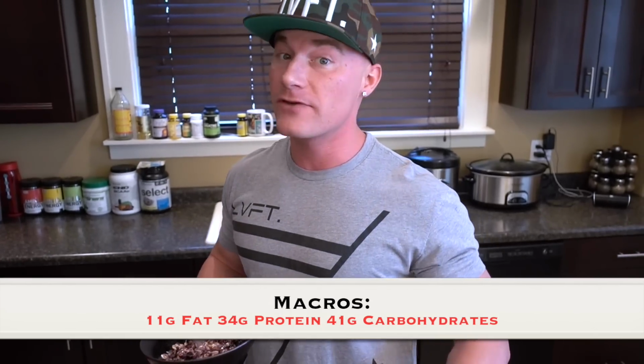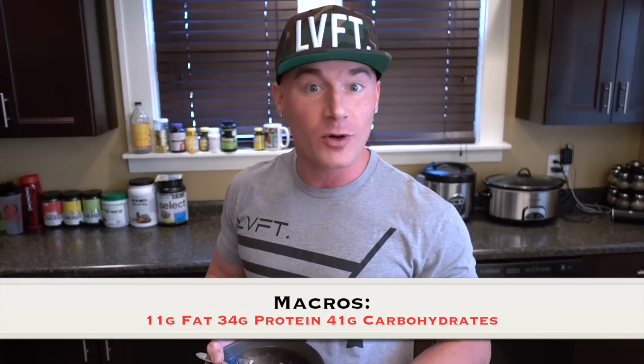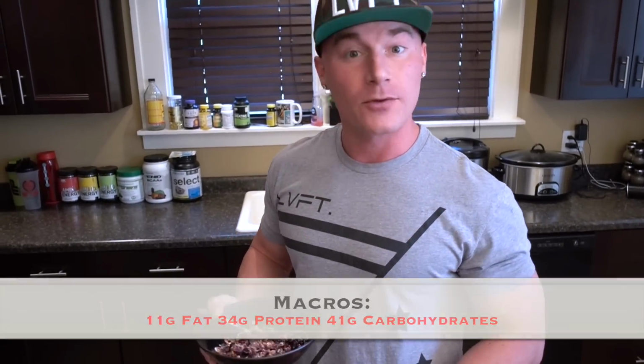I'm getting ready to go kill my workout, so my carbs are a little higher in this meal. I do about 40 to 50% of my carbs pre-workout and a little bit post-workout when I really taper them down throughout the day. So this meal has 11 grams of fat, 34 grams of protein, and 41 grams of carbohydrates. So perfect for pre-workout fuel. I'm gonna eat this, give it about 5 or 10 minutes before I start heading to the gym. That'll give me a good 30 minutes before I actually start training. That's enough time to digest this food and kill my workout. So I will see you guys after the workout for meal number 2.